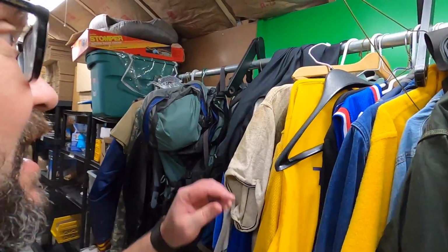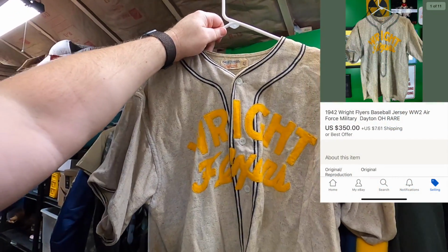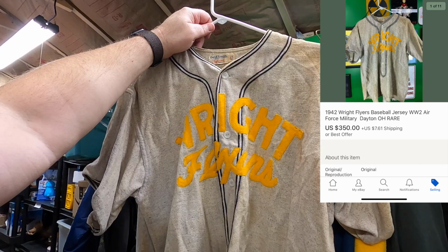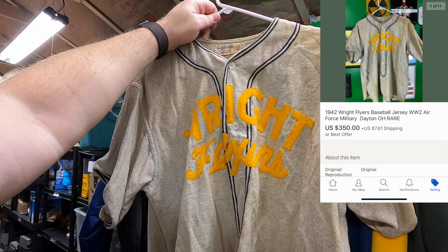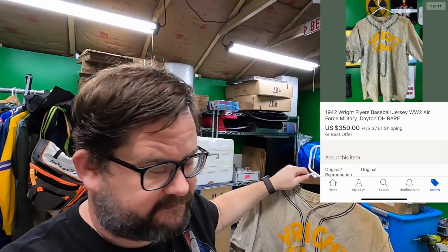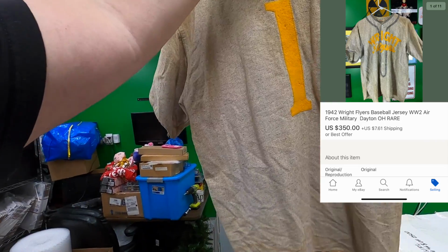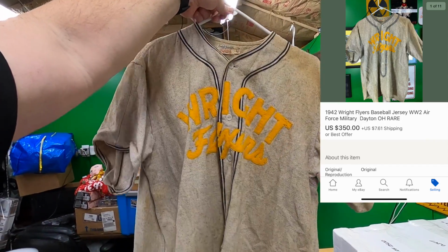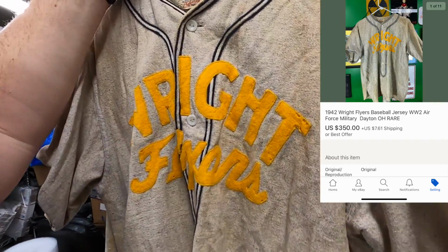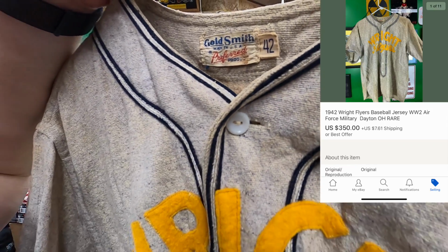But excited to say the other thing that I sold is actually on this rack right here. I don't know if y'all remember when I bought this, but I picked this up at an estate sale a couple of months ago, and this is a jersey from the 40s, World War II era, for the Wright Flyers. It was a base team for Wright Airfield, which is now part of Wright-Patterson Air Force Base. They combined a few of the fields. This is an old school baseball jersey, #1. It's got some dirt stains or whatever kind of stains those are. But check out the felt letters. And that's the old school Goldsmith Made in USA preferred product size 42 tag.